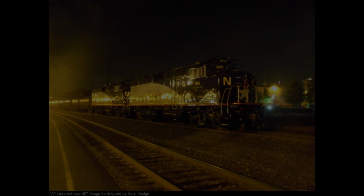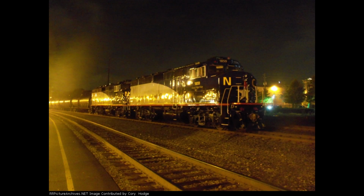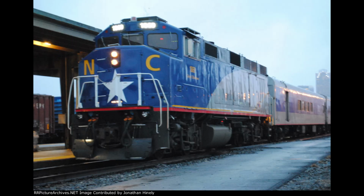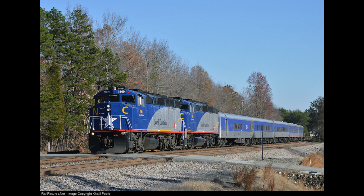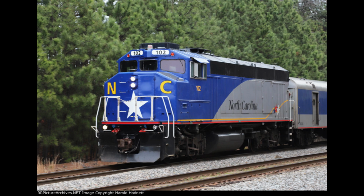In November of 2011, testing would go underway for a new fleet of locomotives on the Piedmont service, that being F-59PH number 1869, named City of Durham. The F-59PHs would soon grow to be the common face of the Piedmont, with 9 of them being built, 3 of them being cab control units, allowing for easier turnarounds heading back to Charlotte.